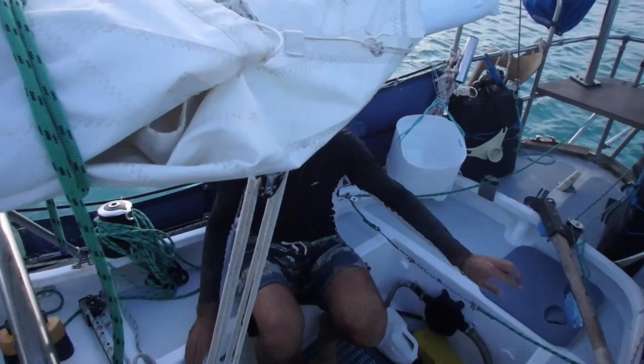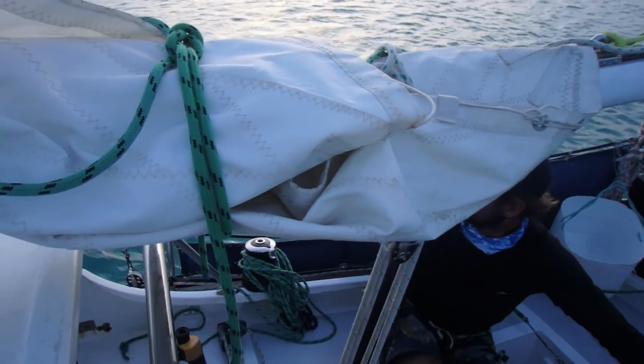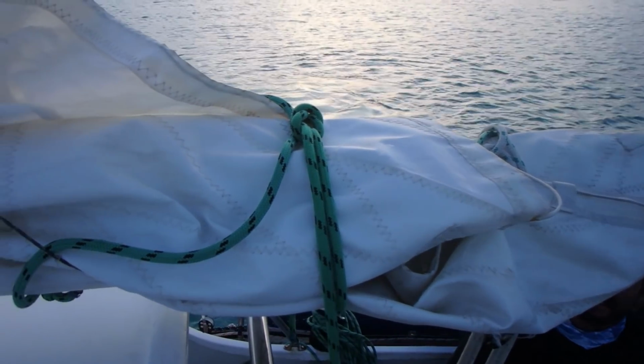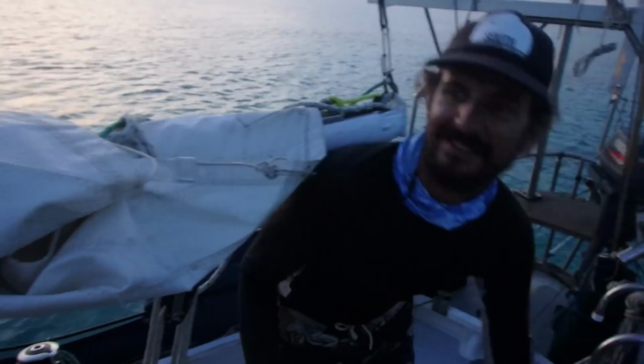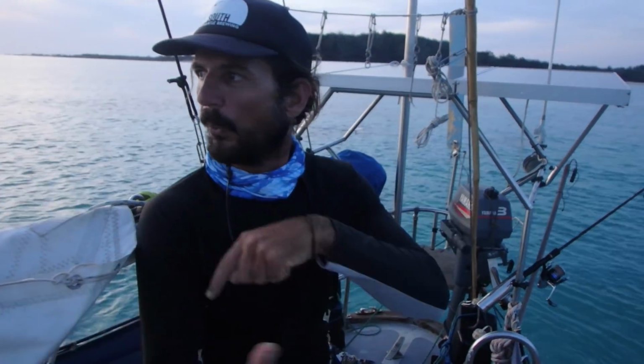Three-point turn. We might take a bit more. We haven't gone very far, it's good. You're turning on the spot. Yeah, we're doing it. Like a boss.